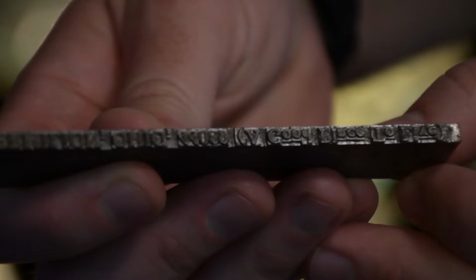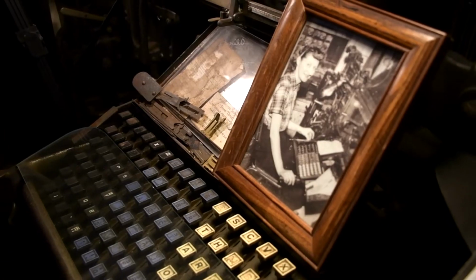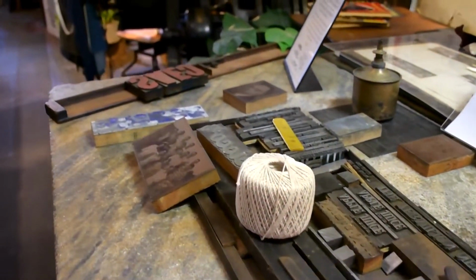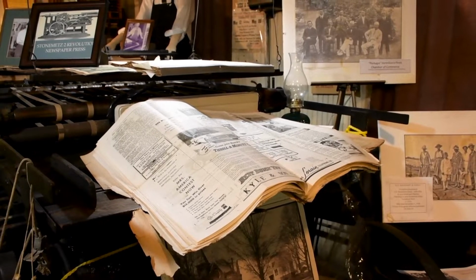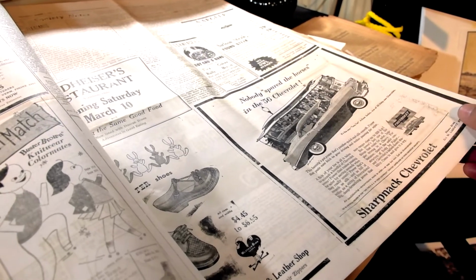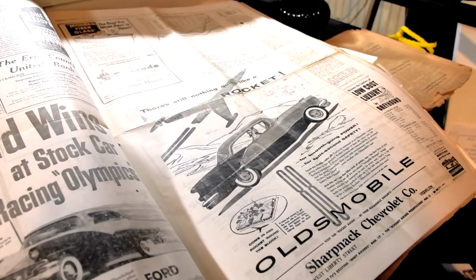Why do you think it's important to have a museum like this and continue this education of how newspapers were once made? Well, for one thing, I think newspapers are disappearing. Look at the newspaper in the back of the press, how large it is. Look at it in comparison to what we have today. They're getting smaller, smaller, until they're gone. There's a good thing about a newspaper, is that you know who wrote the stories usually.